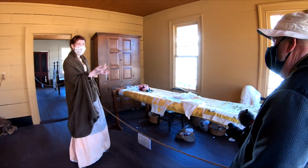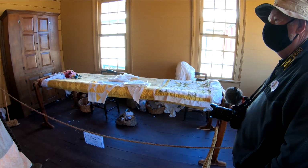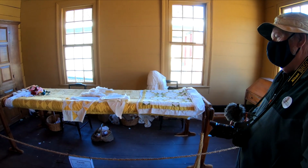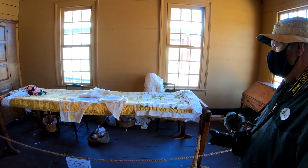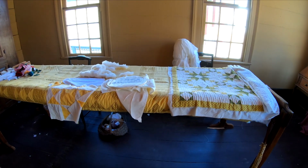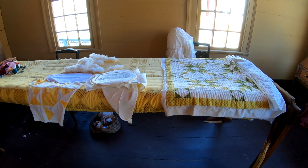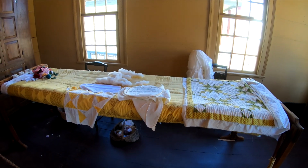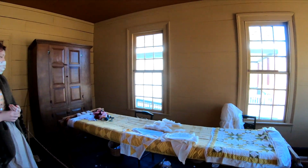We show quilting. During this time period, quilts were very utilitarian. As the period went on, they became more decorative and really more of an art form. But earlier you could use them not just on your beds, but people would also put them over doors and over windows to try to keep drafts out.